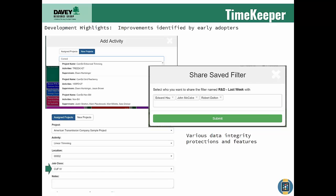Various data integrity protections and features have been added. For example, valid SAP equipment number. So we can validate that the SAP equipment ID entered in TimeKeeper actually corresponds to an SAP equipment ID tracked at a corporate level.